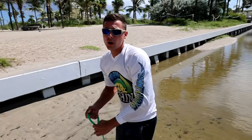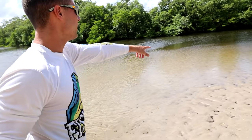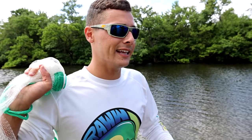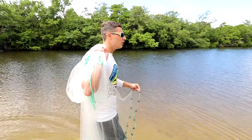If you guys didn't know, we have a bunch of pets at the Rawwfam, and for the next year, we're gonna use all these mullet to feed them. There is mullet here. But off of the ledge, there's even more. I really want to get them when they're in a massive bait bowl. That's the goal. One throw and I get like 10 times the amount of one throw. All right, so I'm gonna push this way. There is a lot of mullet here, but trust me, there could be more. We're gonna stand back and wait a couple minutes.